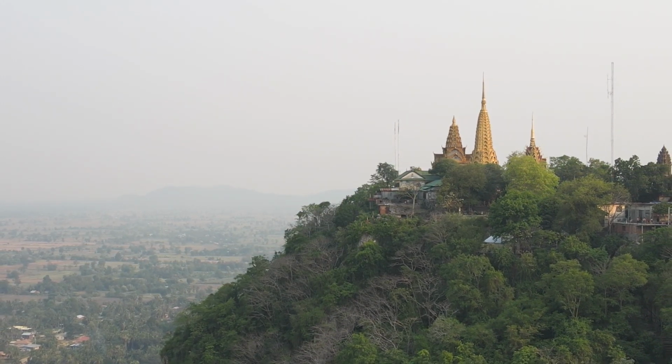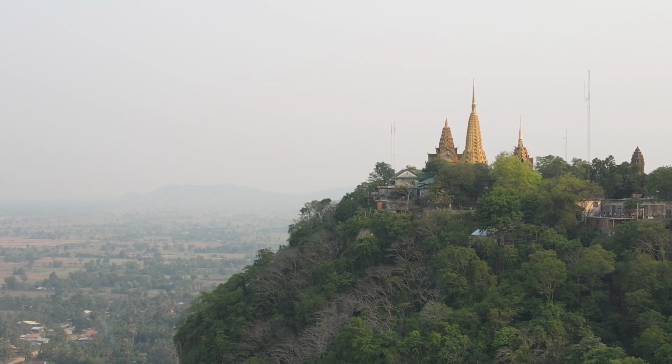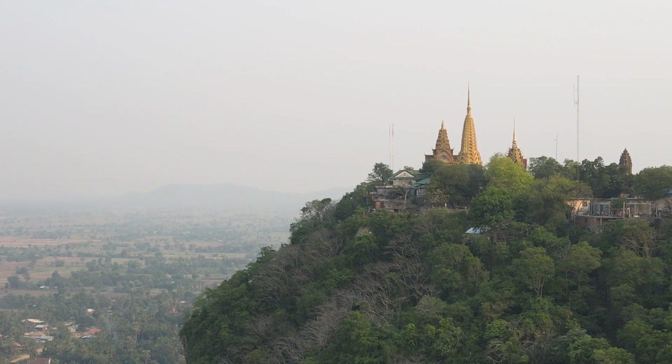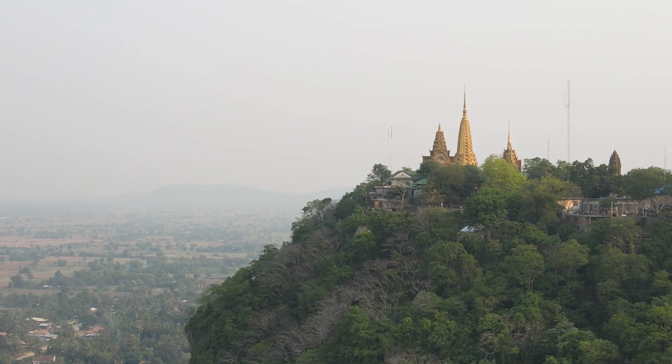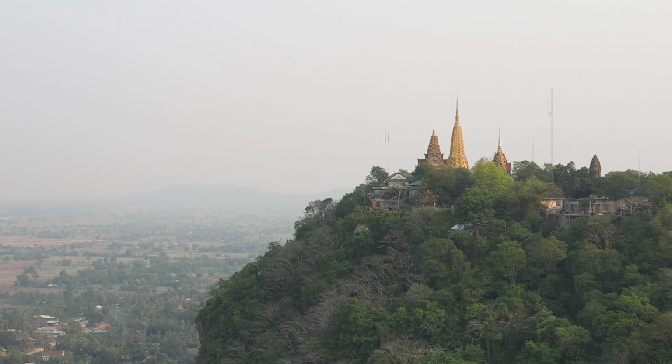It is most likely that you'll be visiting Phnom Sampau to explore the natural caves and grottos that have taken part in one of the most horrific genocides in human history, but more on that later.